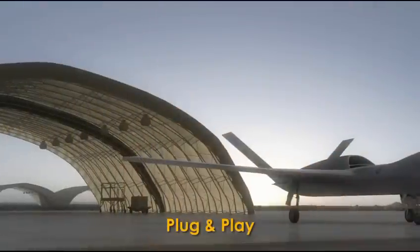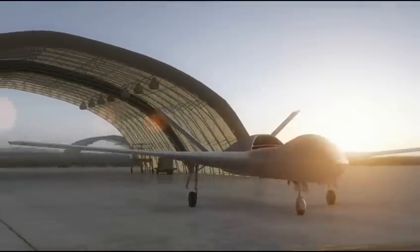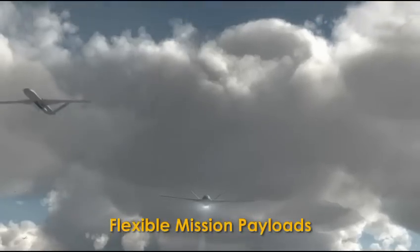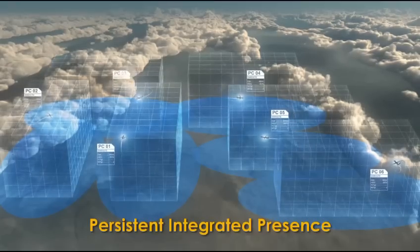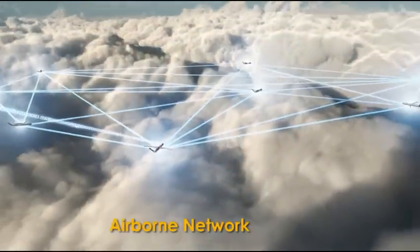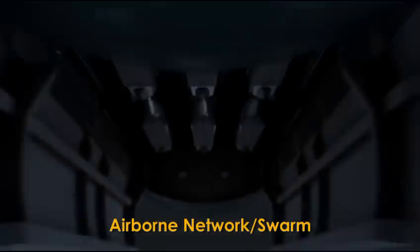Plug and play, in today's nets, with today's systems. Enabled with an open architecture that provides flexible mission payloads, persistent integrated presence, video on demand, dynamic retasking, and a future airborne network for swarm configurable attack missions.